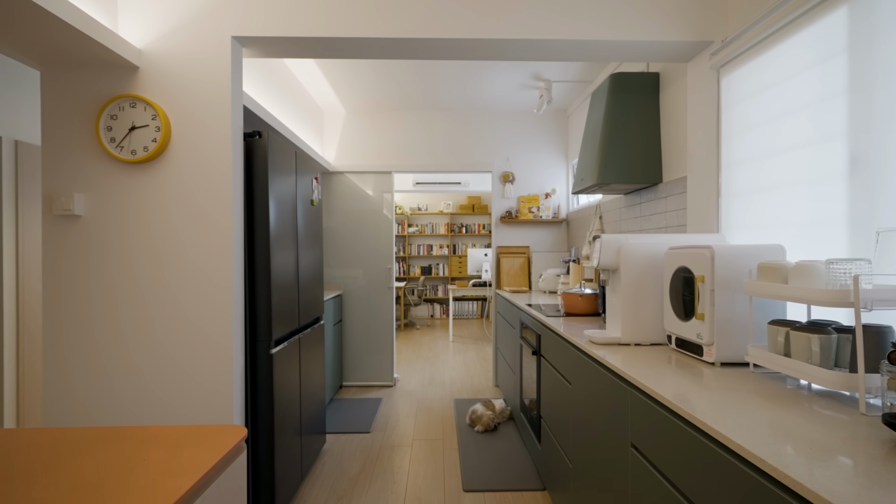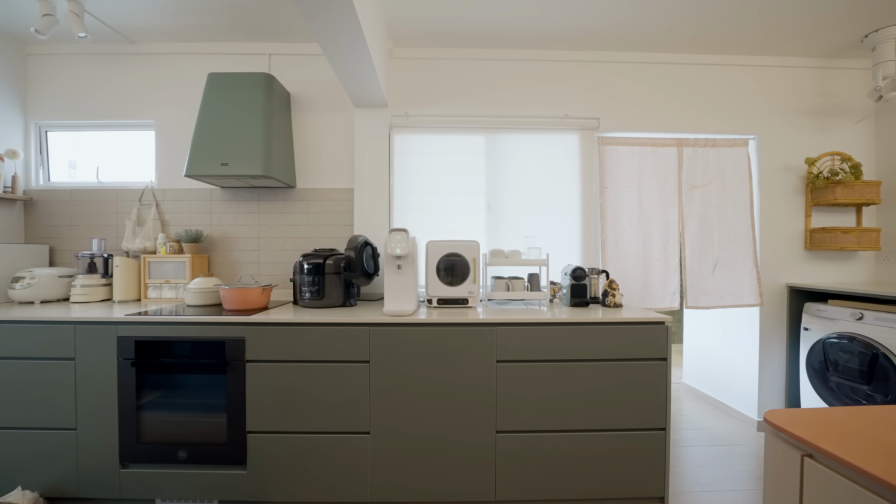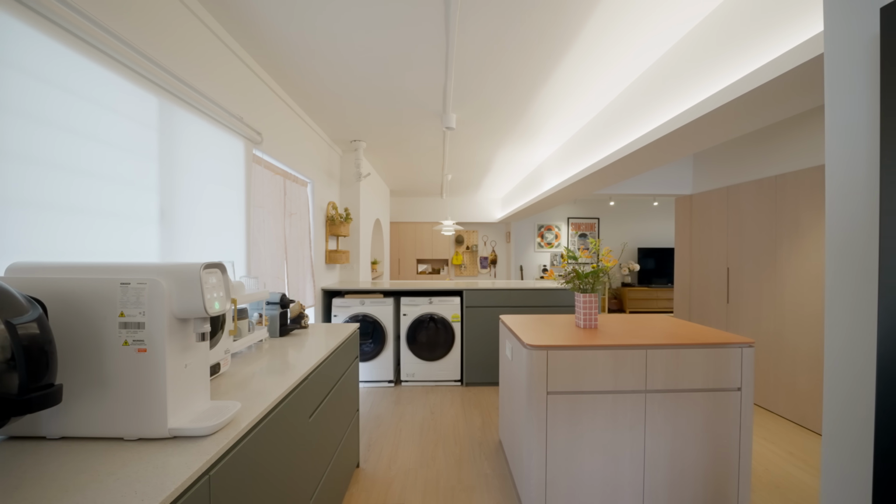So this kitchen is finished in a galley layout, and not only is it long enough, it's also wide enough to fit in multiple people here working at any one time.